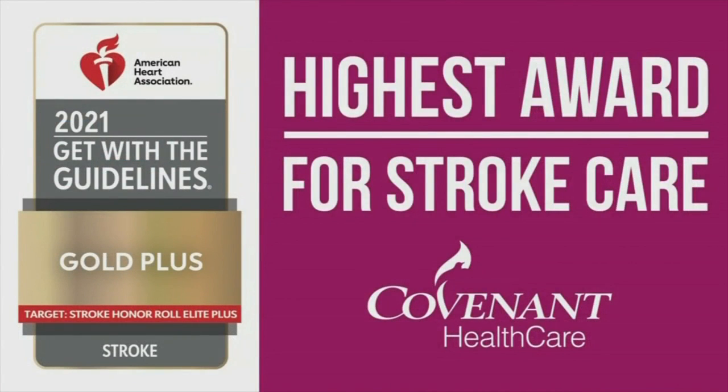The American Heart Association puts out guidelines for all stroke hospitals to meet with their patients. So we, for the third year in a row, have met these guidelines, and that's just really a testament to our commitment to the community and to stroke and taking care of these patients. The other part of the award was meeting this medication goal that I talked about earlier, tPA, and just administering that quickly. So we all get timed. That's a timed medication, and when we meet that goal, we get an award for that. So I'm very proud of our team here at Covenant.